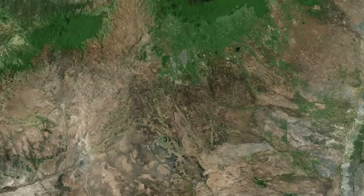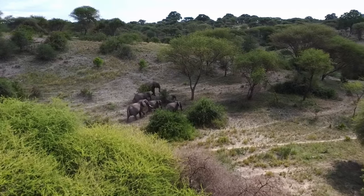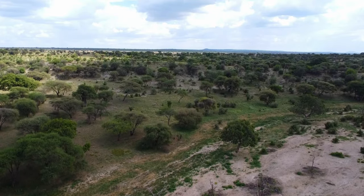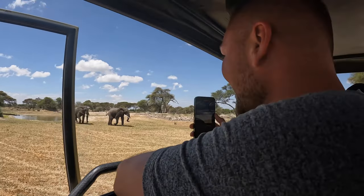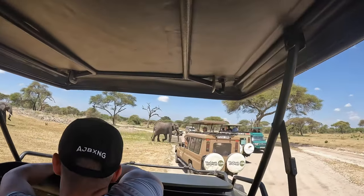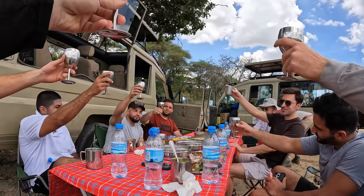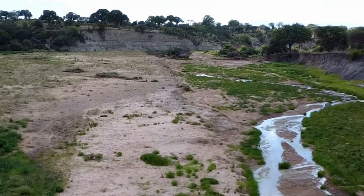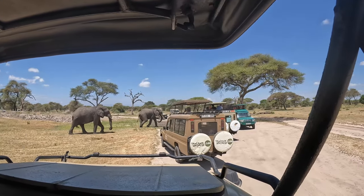Tarangire is a stone's throw away from the fast-paced town of Arusha, and it is the sixth largest park in Tanzania and spans a whopping 2,850 kilometers squared. The Tarangire River, which draws elephants and other animals, gives the park its name, and of course, game richness. Visitors are often treated to the sight of diverse animals congregating around the river, which is exactly what we experienced as the elephants walked right next to our jeep.